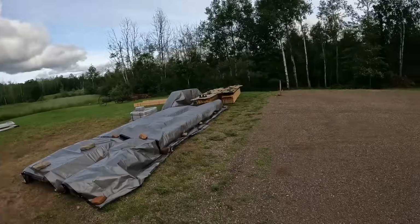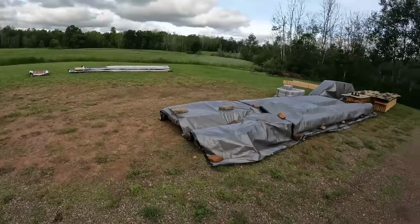Welcome back, everybody. We're out here on the field today trying to get a project wrapped up before the building crews move in and start assembling the new shed. I've just got the materials all covered up.